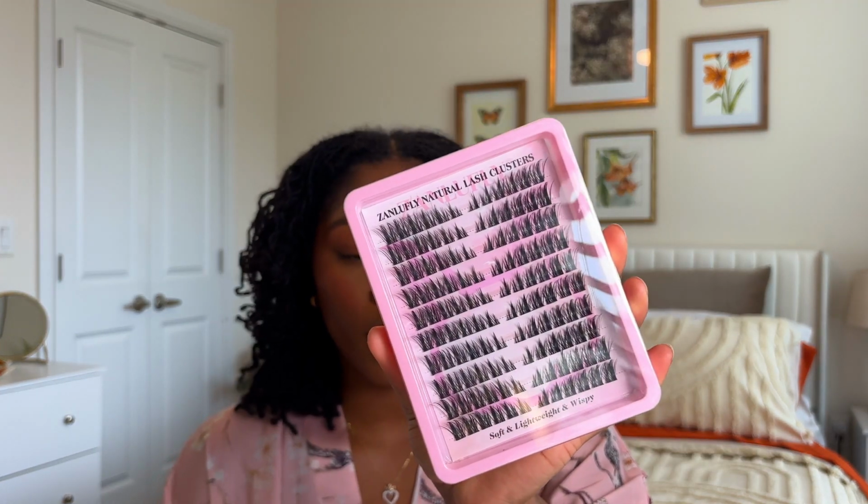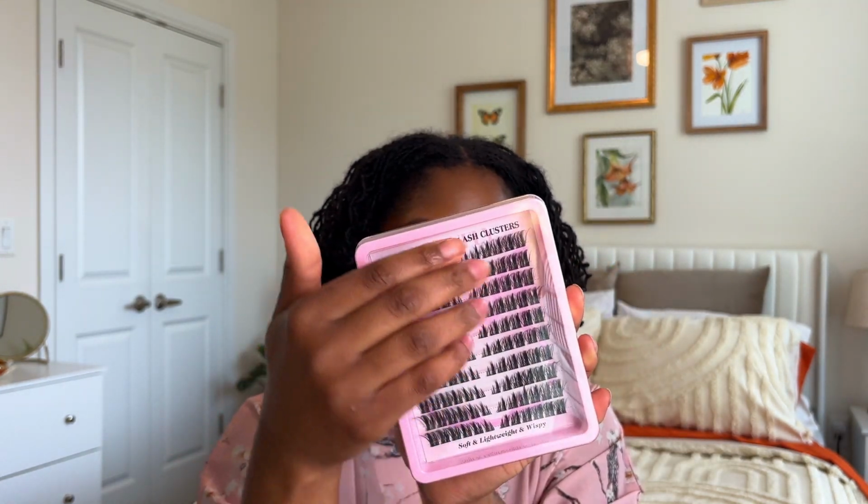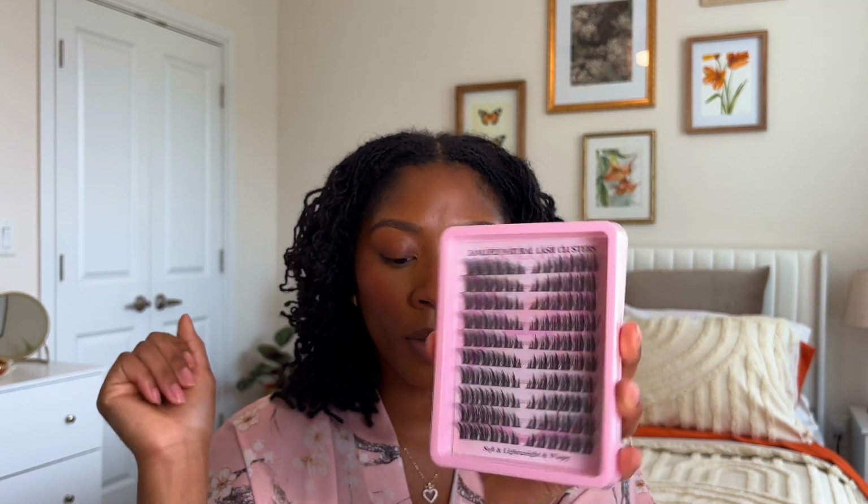So this kit is the Zen Lovely kit, and I got this on Amazon. It comes like this, which I love because the whole set is there for you. This is your right eye and this is your left. Boom. You don't even have to figure out 10, 20, 30. I mean, there's no numbers on here even if you wanted to, but this says soft, lightweight, and wispy. And then the kit comes with bond, which I don't use.